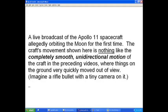And so I'll read this. A live broadcast of the Apollo 11 spacecraft allegedly orbiting the moon for the first time. The craft's movement shown here is nothing like the completely smooth, unidirectional motion of the craft in the preceding videos, where things on the ground very quickly moved out of view. Imagine a rifle bullet with a tiny camera on it. And as a matter of fact, the Apollo 11 spacecraft was supposedly orbiting the moon at twice the speed of a rifle bullet.